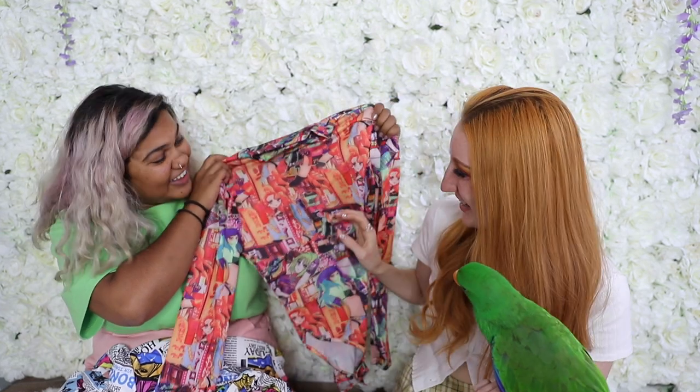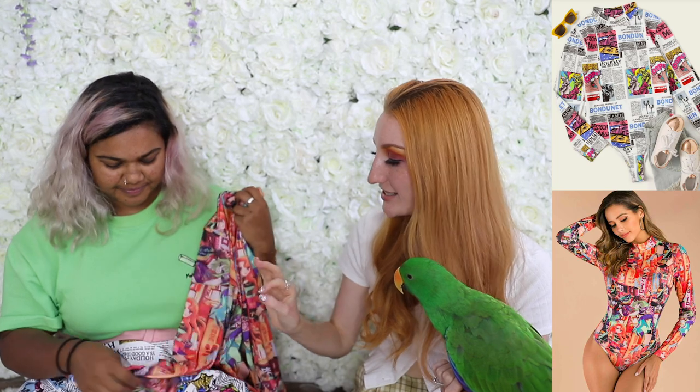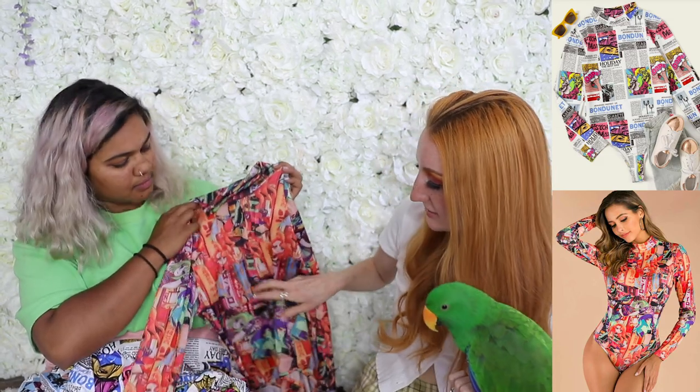I love it. I definitely like the design of yours more though, personally. I like that it's white. We couldn't find a white, newspaper style, graffiti style bodysuit in my section. This is the closest that we got. Still cool. Oh, it actually says something in Japanese.